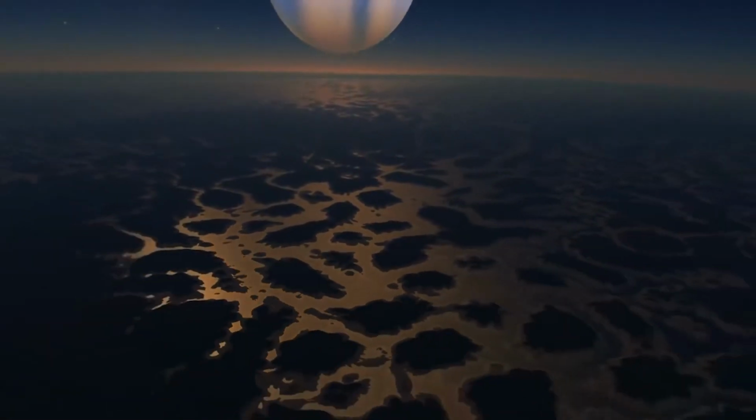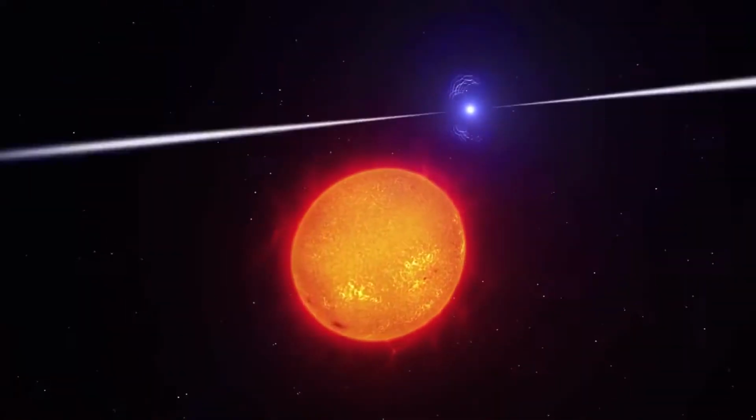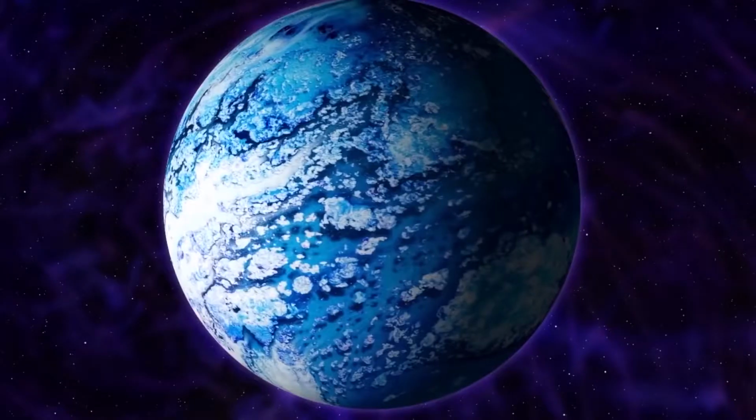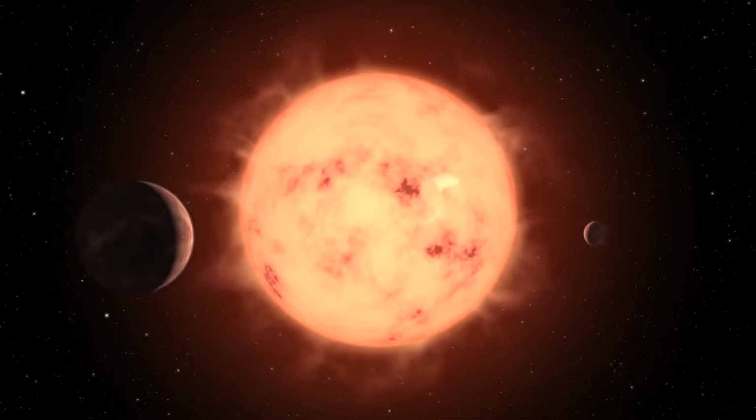This new hypothesis was based on Hubble telescope data. They studied the change in the radiation spectrum of the star as it passed through the planet's atmosphere. In the scientific and academic world, the planet became known as the wettest super-Earth.